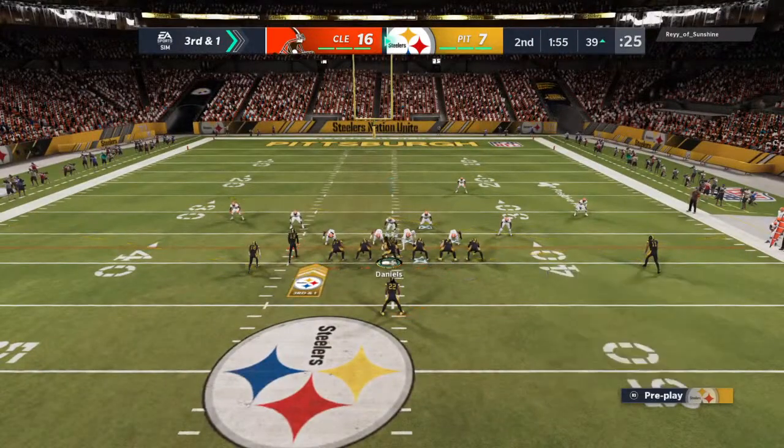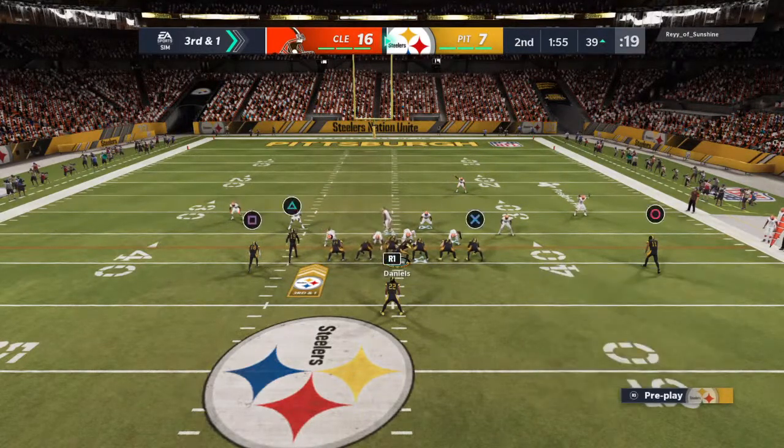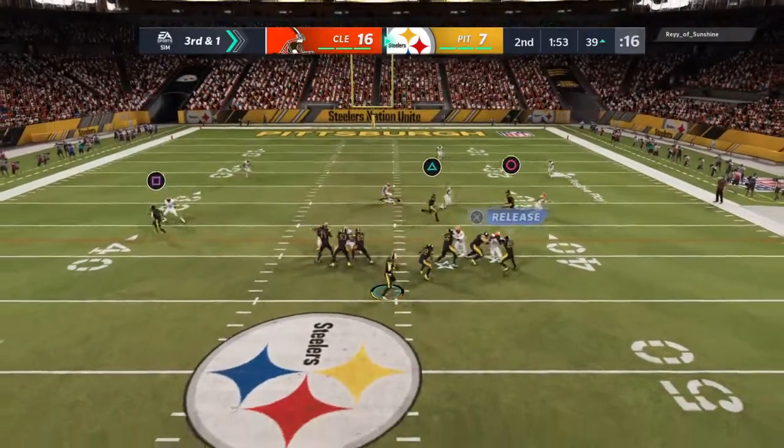Let's bring it. Cowboy 80. Check the backer. 18 running. Mike 16. He'll drop to throw.